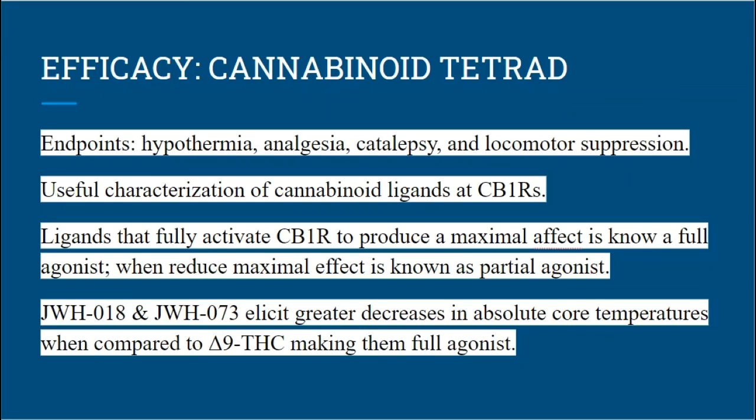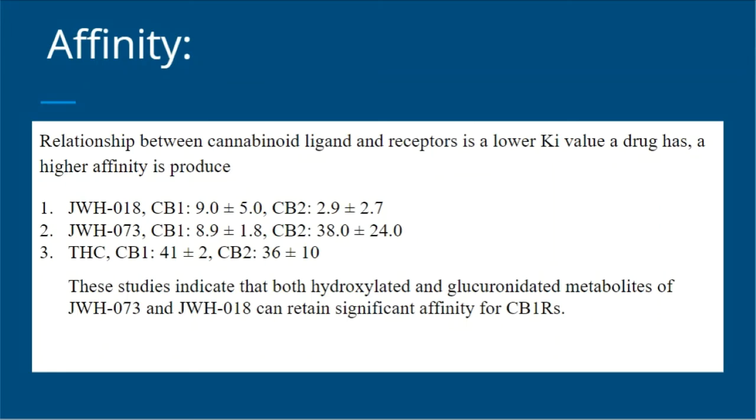The affinity of SCBs is the relationship between cannabinoid ligand and receptors. Lower Ki value will mean that it has a higher affinity, as seen below. Both SCBs have lower Ki values than that of THC, which would mean it has a greater affinity for that receptor. These studies indicate that both hydroxylated and glucuronidated metabolites of JWH073 and JWH018 can retain significant affinity for CB1 and CB2 receptors.